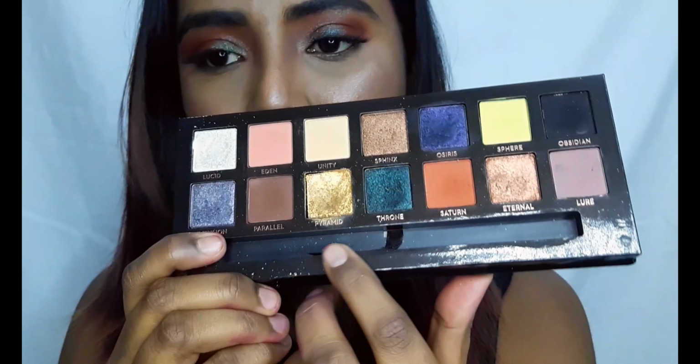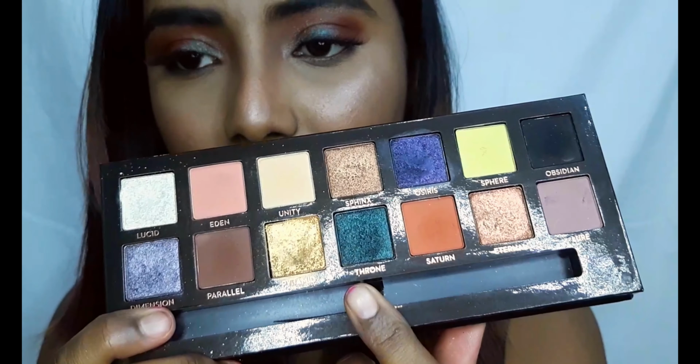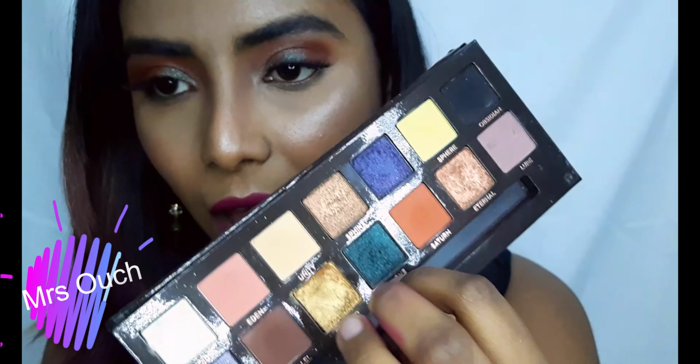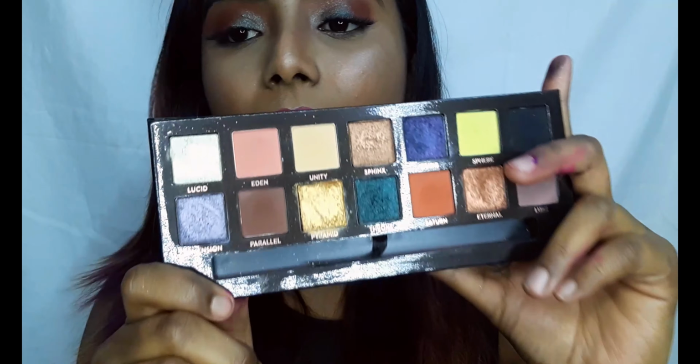Now I would say that I totally love the shimmery shades or the metallic shades over here. I got this palette just because of this color Throne. Yeah, this is Throne, right? This Throne and this shade. This is Obsidian. No, Osiris. But the matte shade somehow didn't work for me.